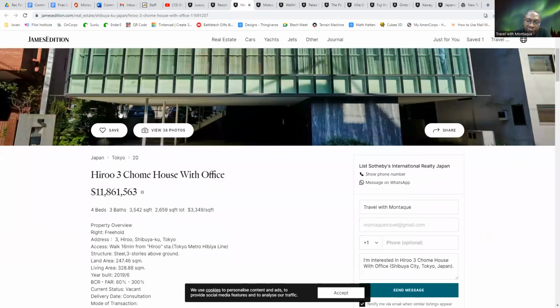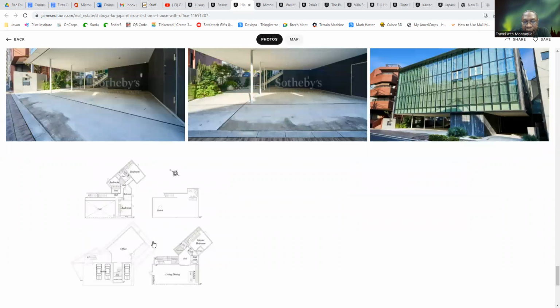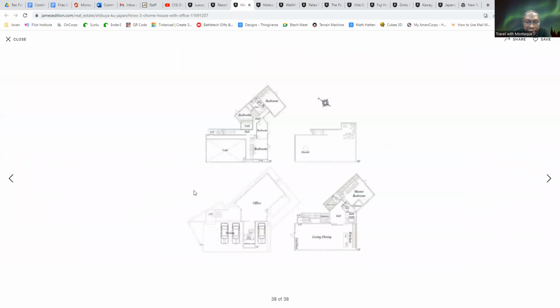But let's look at these pictures, bro. Let's look at these pictures. I need to know. This is why I had the problem. You didn't show me the inside of the house. You showed me just the outside.